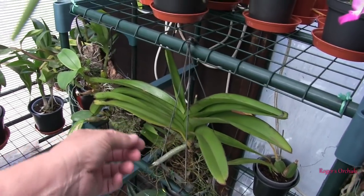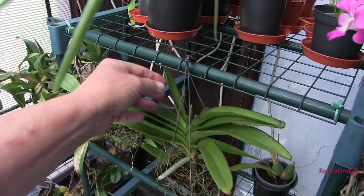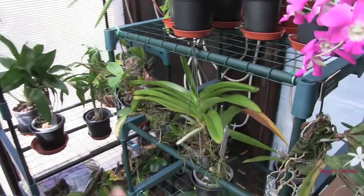But no blooms as yet, although it has gained some strength. I think that's the third new leaf this year. So it's growing, but no blooms so far.